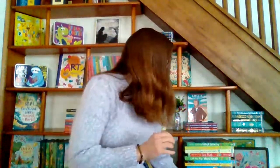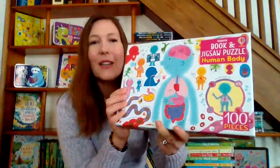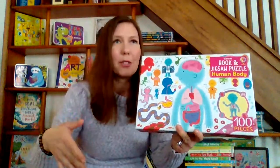The next one I want to show you is from our puzzles. So we have book and jigsaw puzzles, and we have a map of the world. We have one on the jungle, one on bugs. This is our newest one. It's the human body. There's 100 pieces in there, and we have others. They go from as low as 9 pieces all the way up to 300.